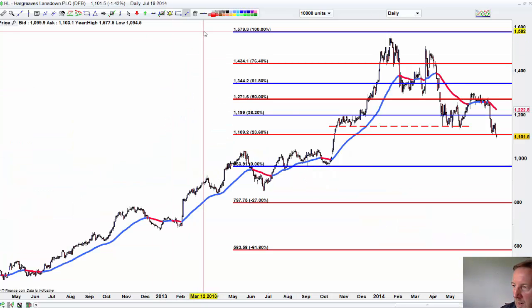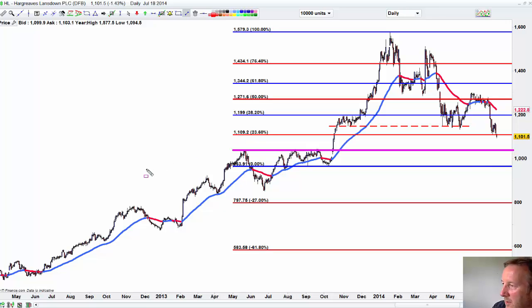Keep an eye on this one. It's had a nice run up to close to 1600. This is Hargreaves Lansdown, HL. If we ever get down to that support level, that could get very interesting. But close above this 1110, and I think that could start to recover.